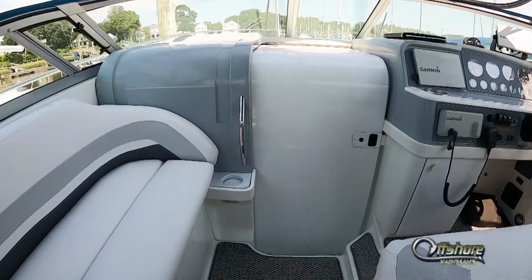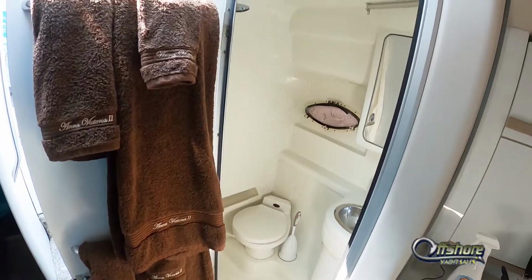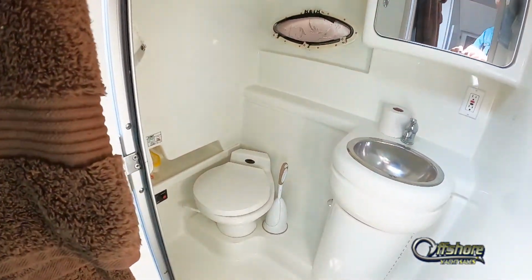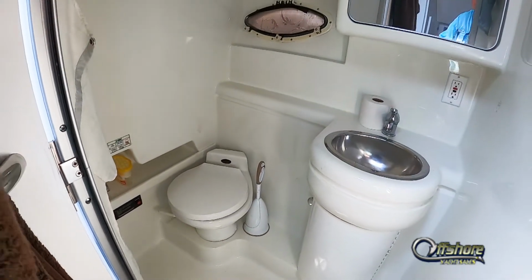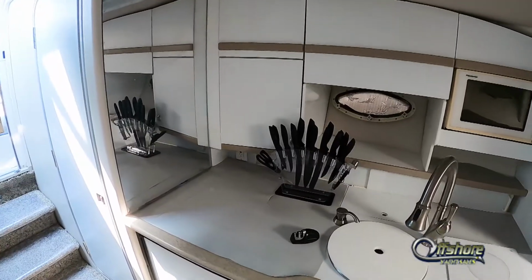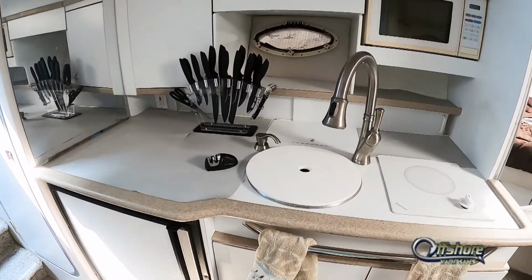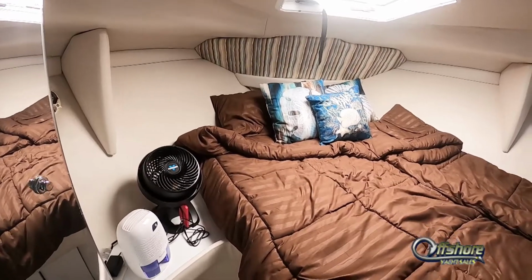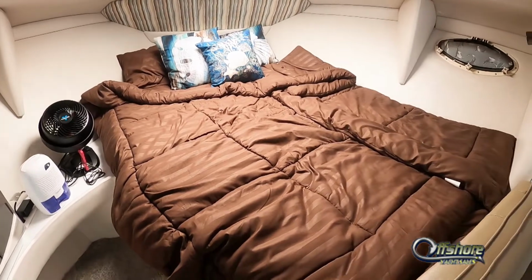Going down below through the sliding plexiglass door, you'll find a head compartment immediately to port, vacuum flush system, pedestal stainless steel sink, and vanity. Just forward is the full function galley, microwave oven, cooktop, stainless steel sink, under counter refrigerator with freezer, and plenty of storage. The master accommodations are forward with a queen size offset berth.